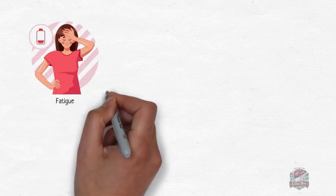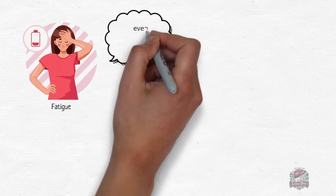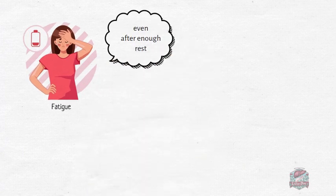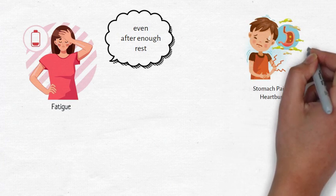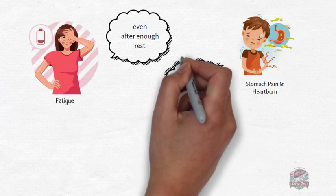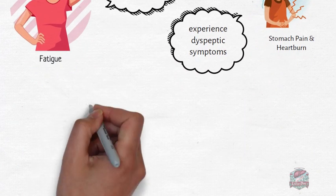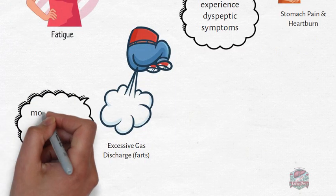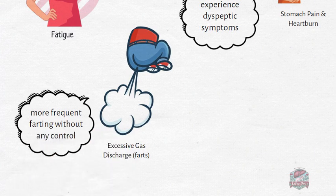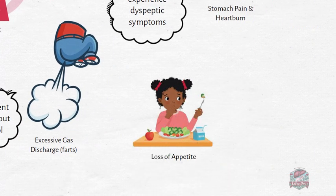1. Fatigue. Even after adequate rest, feeling tired or fatigued can be an indication of fatty liver, as the liver is struggling to function correctly. 2. Stomach pain and heartburn. People with hepatic steatosis, aka fatty liver, often experience dyspeptic symptoms like heartburn and a feeling of fullness. 3. Excess gas. Accumulation of fat in the liver can lead to excessive gas, hindering the visualization of organs in exams.